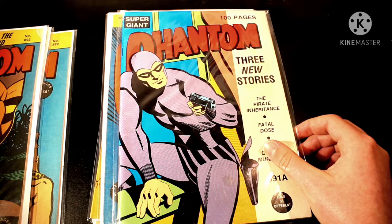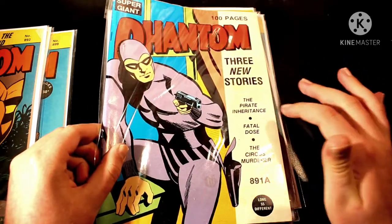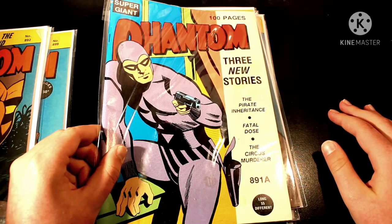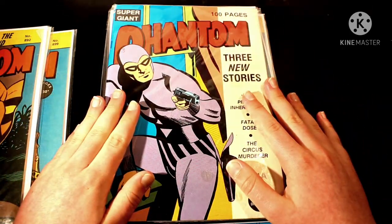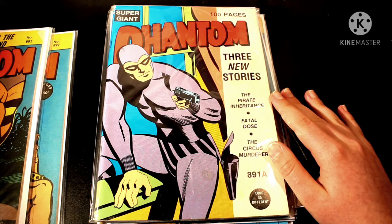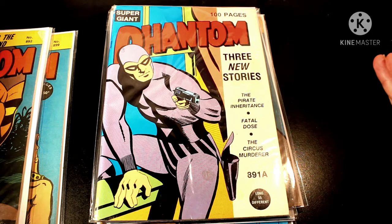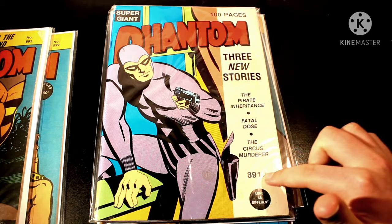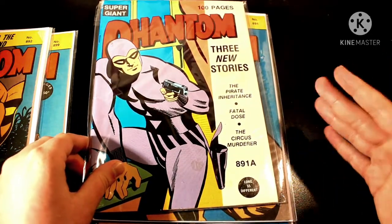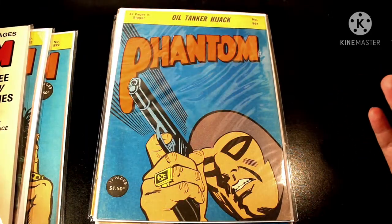So the next comic has 3 new stories. We have The Pirate Inheritance, The Fatal Dose, and The Circus Murderer. That issue number is 891A. These comics, the A series, only lasted for probably 5-6 years, because Jim Shepard didn't want future people taking over his job to get confused on where the numbering is at. It's a great thing that we had 3 or 4 new stories coming out every couple of years, but obviously they had to stop it. I've actually got quite a few of the comics from the A series.